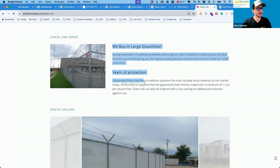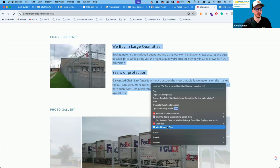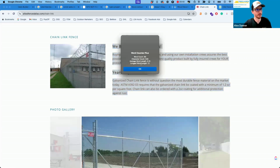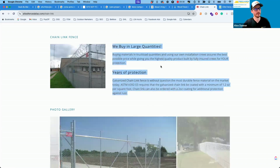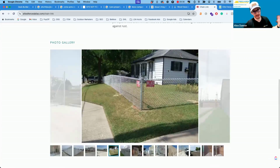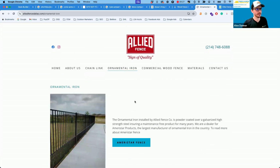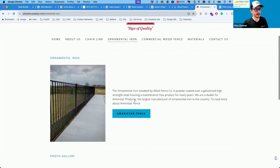So there's a tool called Word Counter Plus. It's a Google Chrome extension, so I can count the words. There's only 89 words here. You want to have 700 plus. I love the fact that they have a gallery. This looks good, especially they have the fence signs in there. That looks great. Let's see a couple other pages. You see they're separating ornamental iron. That's excellent.